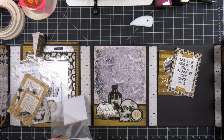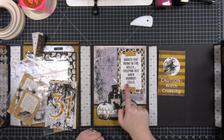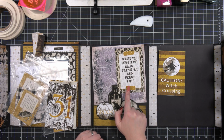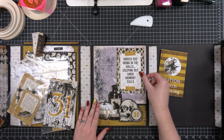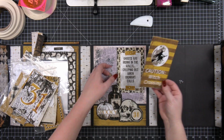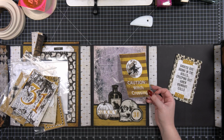All right. So the two that I thought of are this one. Because see how the little ghosts are showing through it? I would cut the ghosts off. I would cut it so that it just looks like it's taped to this piece. And that would call on the ghosts from this page. But if I cut out this witch's moon and put it on right here, that could look cool.